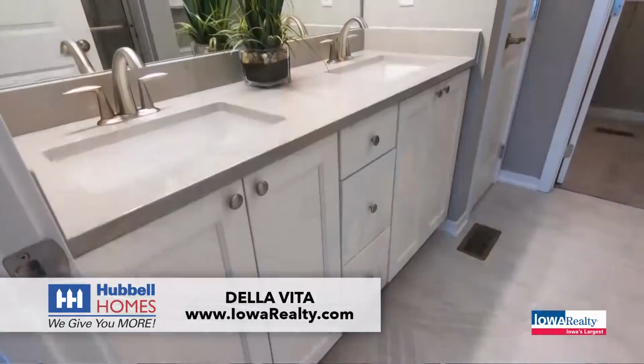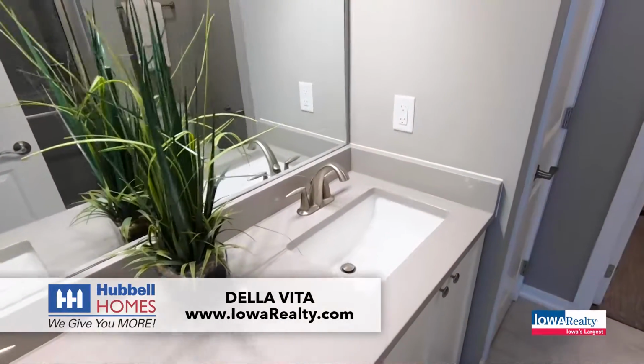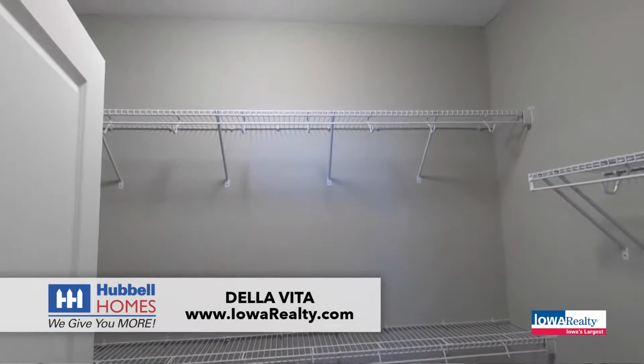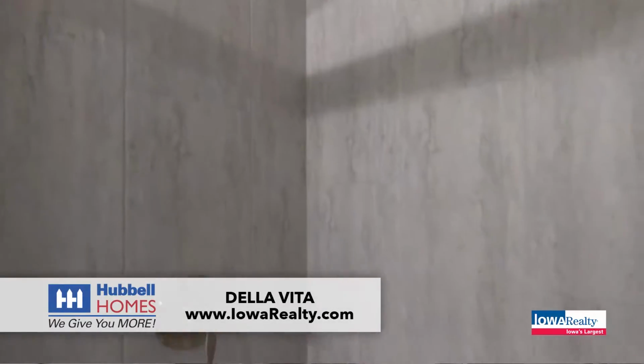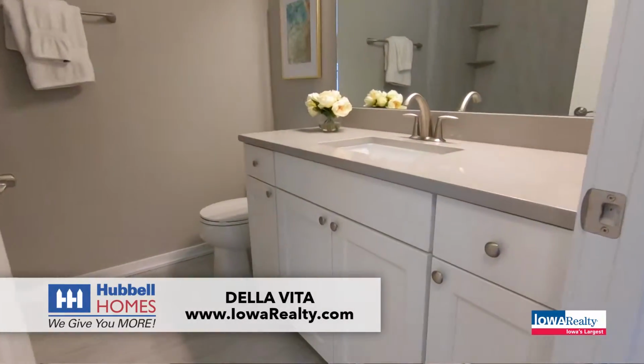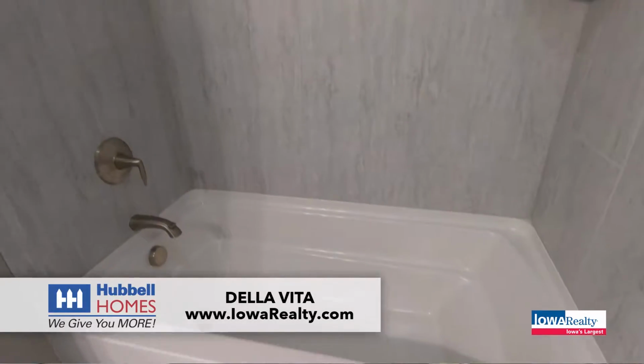Good square footage, extra potential if you need more room downstairs. And again, things like tile shower or stone fireplace, this well-equipped home. Yep, has a lifestyle package to it. Of course, that includes our irrigation and our James Hardie siding on the home as well. Exactly. If you just joined us, Hubble Homes, our builder, Iowa's largest builder.